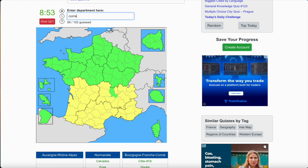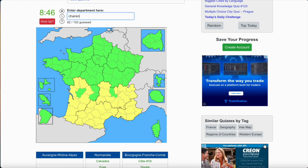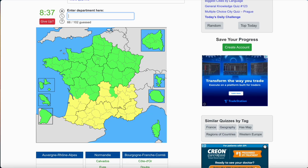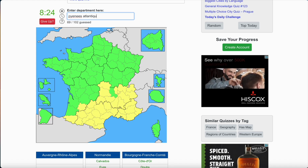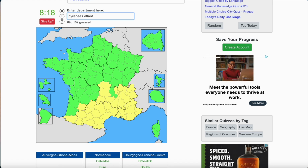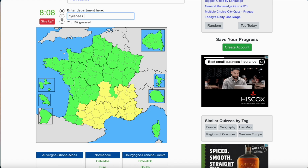Let's get Creuse, Corrèze, Charente, and then Charente-Maritime. Let's get Vienne, Haute-Vienne, Deux-Sèvres. Let's get Gironde, Dordogne, Landes, Pyrénées-Atlantiques. Oh my god, it's so easy to mistype that one. Pyrénées-Atlantiques. And then we have Hautes-Pyrénées, and Pyrénées-Orientales.